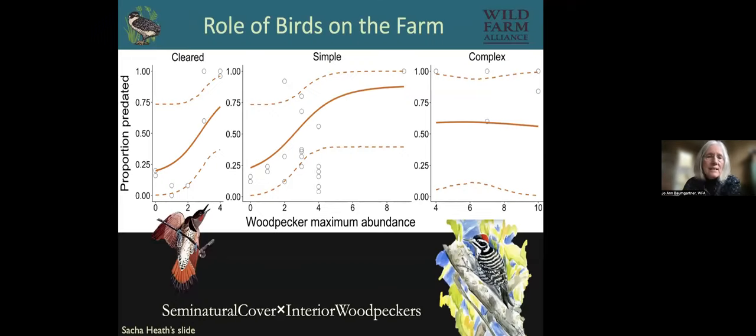Then in the interiors, the woodpeckers actually increased. It didn't matter whether there was a habitat margin, a hedgerow or riparian area on the side, the woodpeckers were increasing and predating. As they increased, they were eating more pest insects.